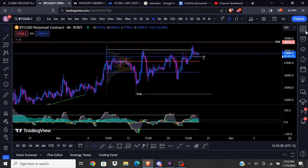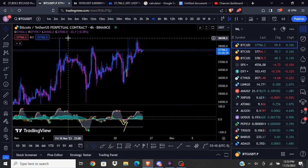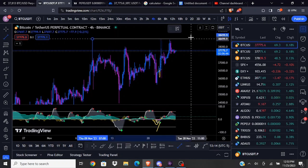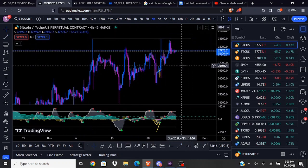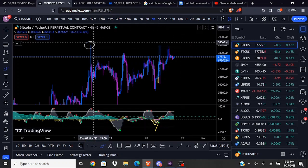We took out the high on Bybit. I'll actually take a look at Binance and see if the high is the same. So actually on Binance, we did not take out the high. That's interesting. I didn't notice that. So Binance's high is quite a bit higher than Bybit's. So that is something important to note. We have some liquidity on Binance above this high that we have not taken yet.